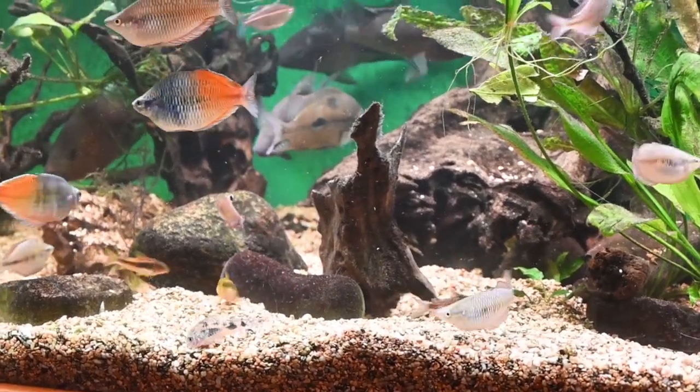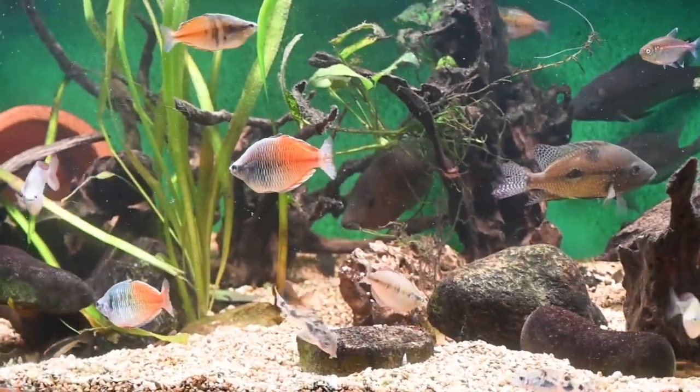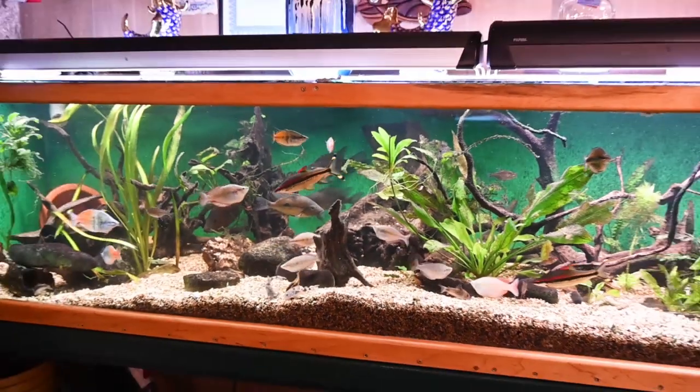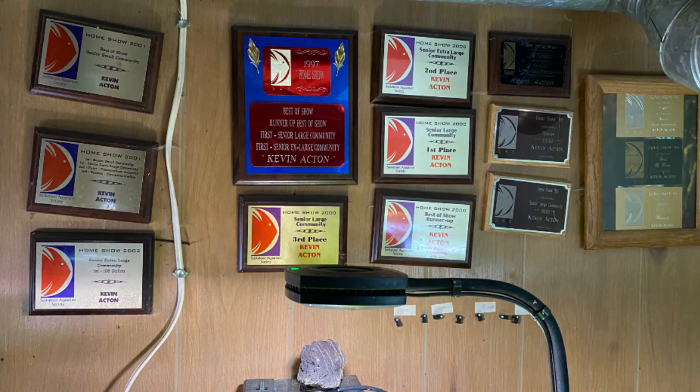I remember when you guys brought them back. It was wild. Yeah, you got two females up front. Your fish have always looked absolutely top-notch, Kevin. You've been involved. There's lots of awards on the walls and stuff. This is a true fish room, in my opinion. Yeah, old school fish keeping. It's old school.